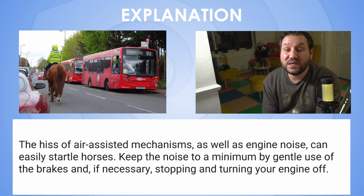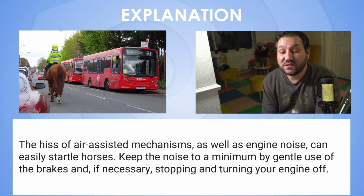Explanation: the hiss of air-assisted mechanisms as well as engine noise can easily startle horses. Keep the noise to a minimum by gentle use of the brakes and, if necessary, stopping and turning your engine off.